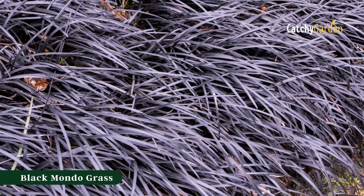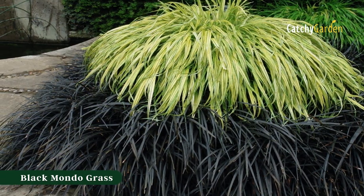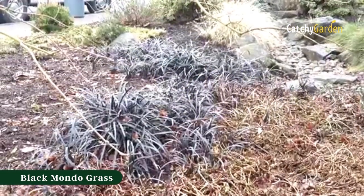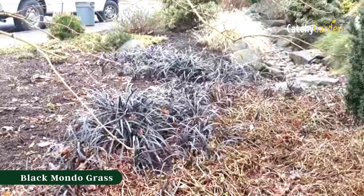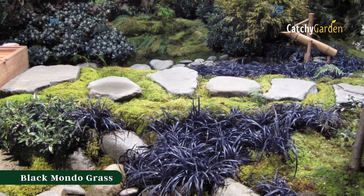This grass prefers warm conditions and a wide range of humidity, so it does best in USDA plant hardiness zones 6-9. Despite this, it does not thrive in direct sunlight and would rather have some shade than none at all.